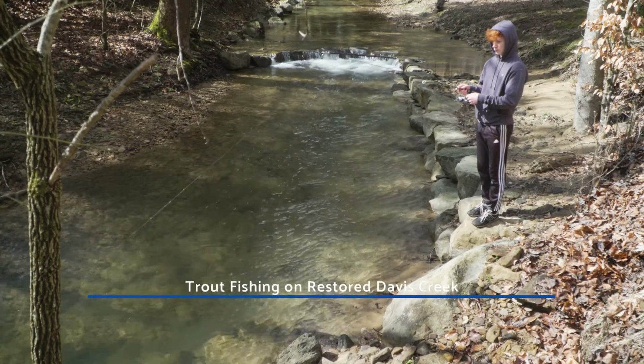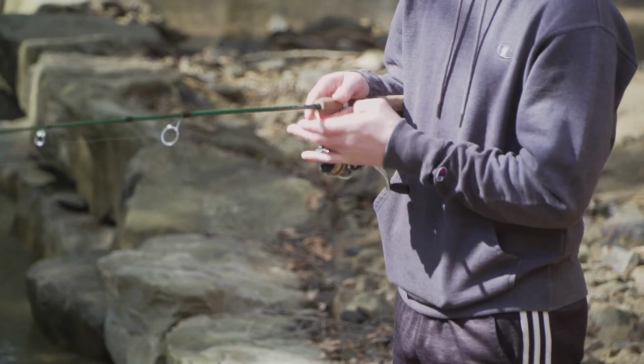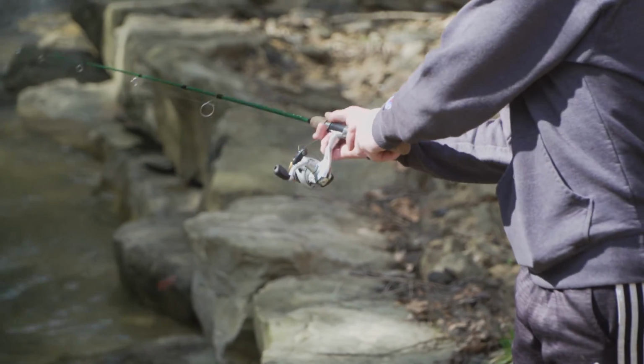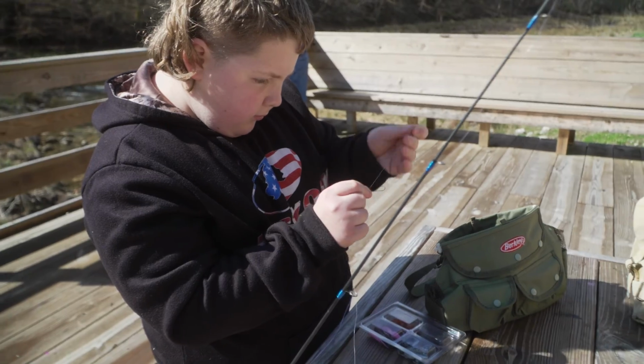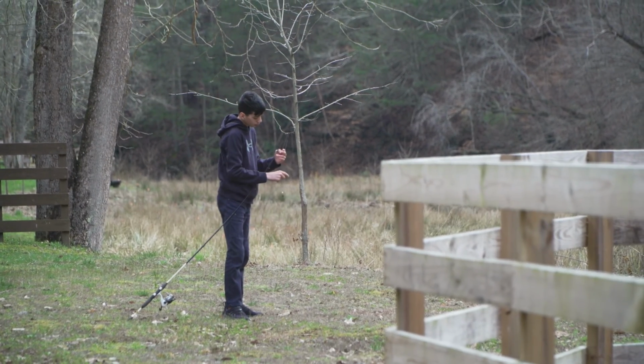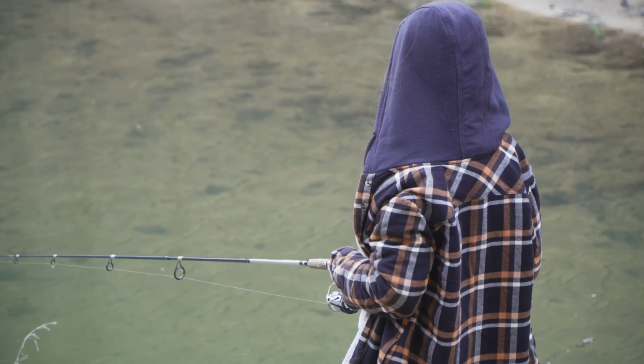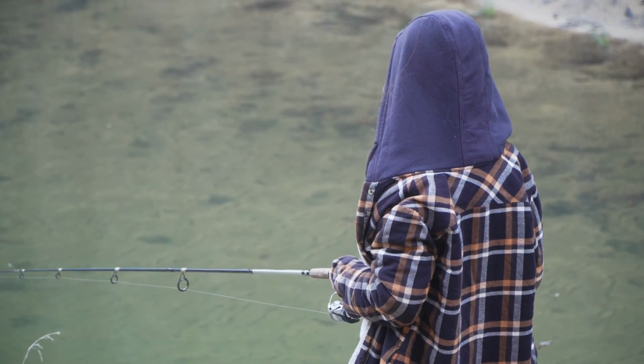It's a fine day for fishing along this restored stretch of Davis Creek in the Kanawha State Forest. A recent stocking of rainbow trout by the West Virginia DNR brought out several young anglers looking to catch a big one. This stretch of creek is a special regulations area, limiting it to kids under 15 and folks with a special Class Q license.